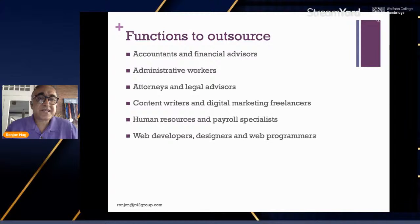Things you want to outsource: accountants, advisors. We talked about admins, certainly legal advisors. Often you'll do web designers, content writers, depending what kind of company you are. Certainly payroll. There's a whole mini industry of online resources to file the taxes and file the payroll amounts that you can do. These are things that you should not have in-house, which is why you can actually outsource bookkeeping and the like to others.